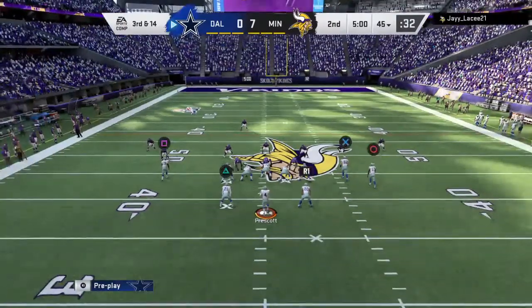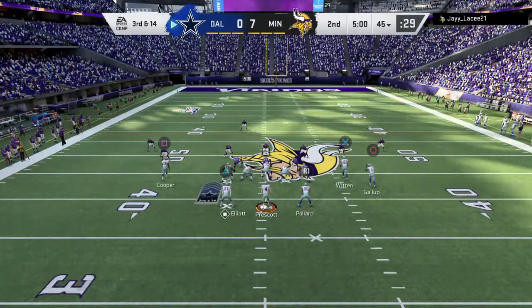They'll need a big play here. Will Dak and the Cowboys after the sack. It's 3rd and long.